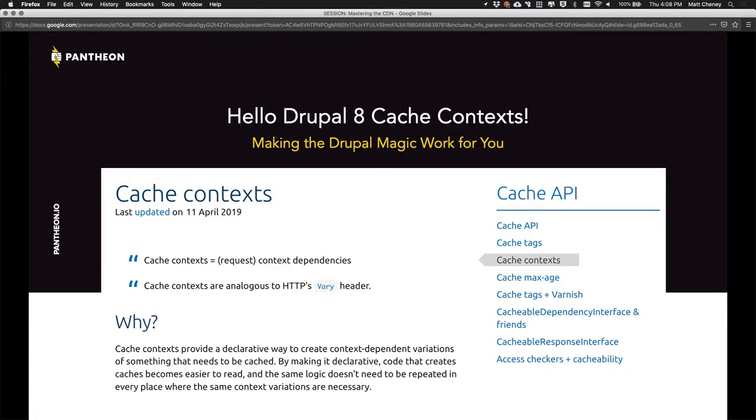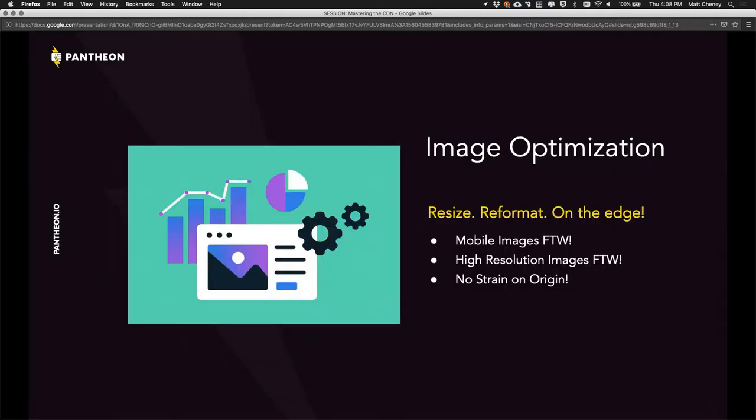Definitely the kind of thing to read through the documentation for, but the cache API goes deep, and you can very much make extremely precise decisions about which things are stored in cache and which things are not.